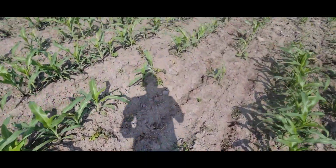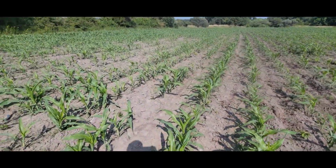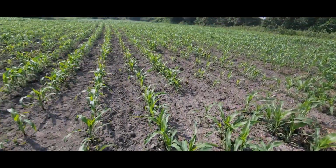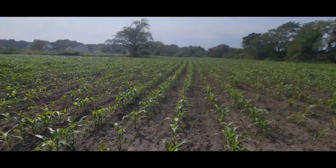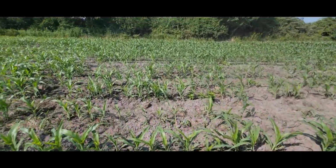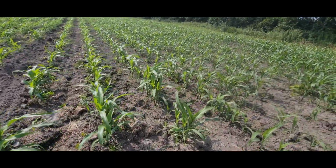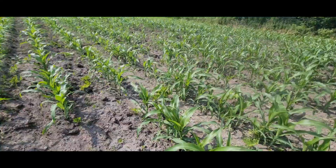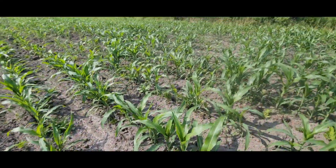I don't know if there's something in the soil right here. If you're looking too, there's really no weeds growing either. So maybe the soil composition right here is different than over there, so it's not letting the corn grow like it should, would be my guess. Because you could get away with not cultivating any of this really. Even in between the plants itself, there's not really anything growing.